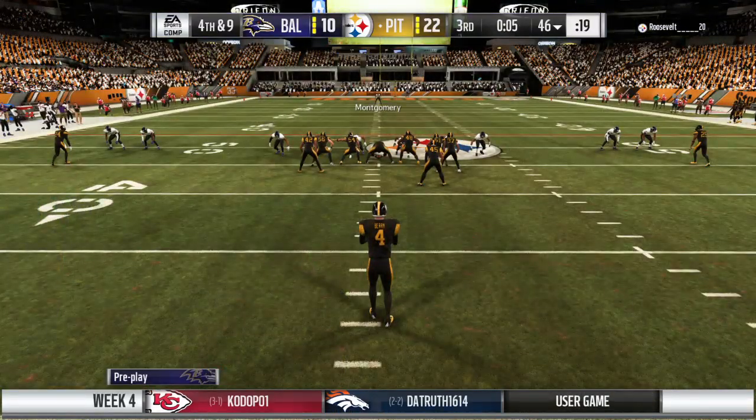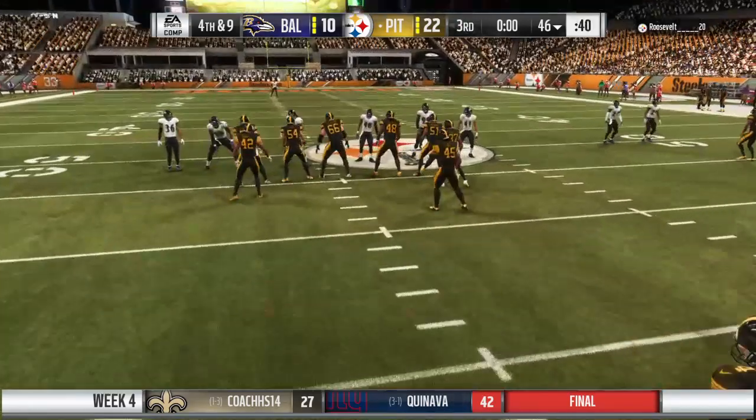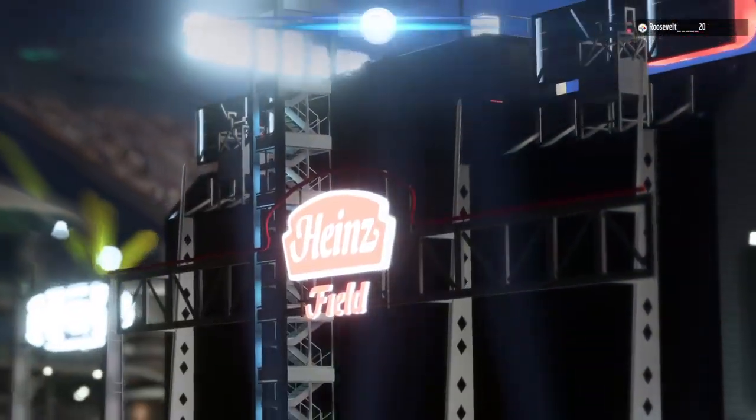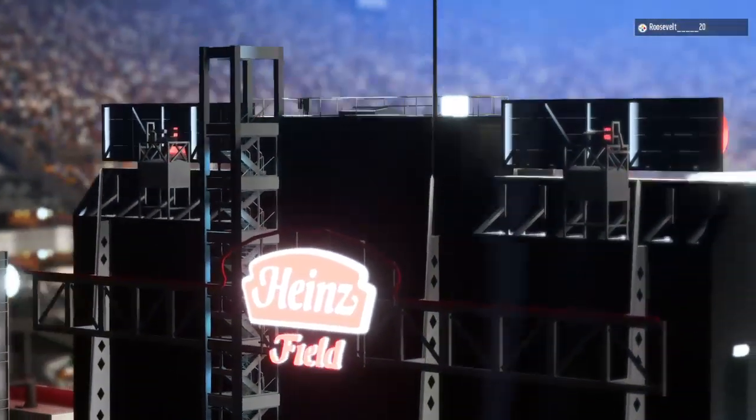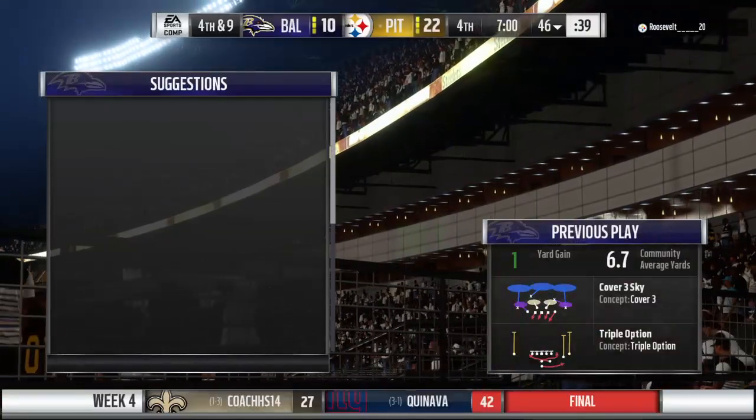Let's give a lot of credit to the offensive line. They've been able to move the ball really well on the ground the entire game, and while that wasn't a huge one, that's okay. They'll take them in short, steady bursts. Back now in Pittsburgh as we are just about set to go here in quarter number 4.